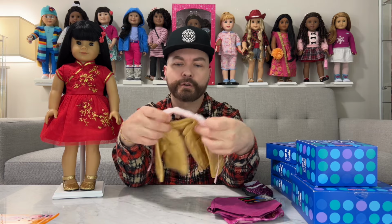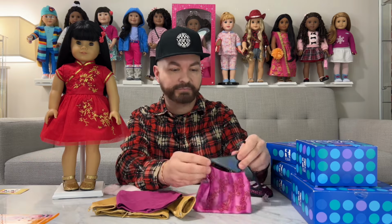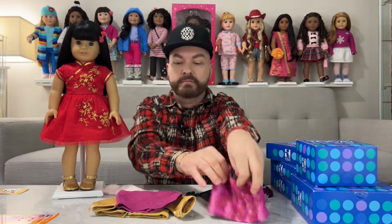So this is like a removable, like you can have the moto jacket just like this or with this sort of what they call a removable fur. And I'll try both, see what I like. More mini grin pins. These are not, anything that's like a sticker, I'll keep it, but I won't care about it. I won't use it, so to speak. And it's this beaded top, which is really nice. I hope I have the camera close enough for you to see it.